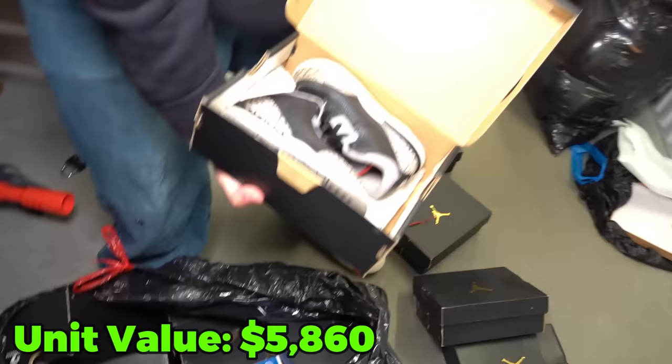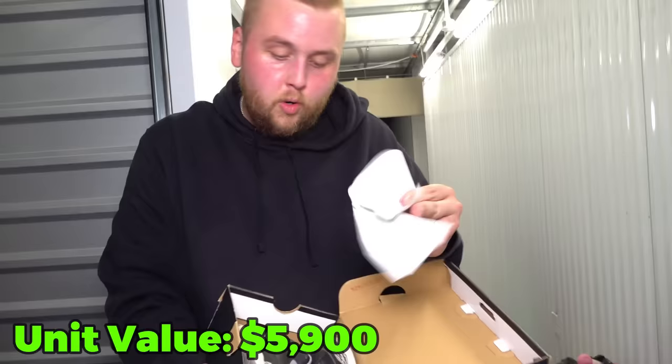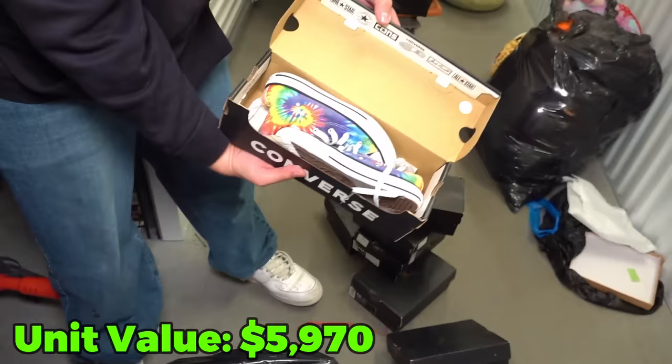And here are the receipt. As you can see, they paid $135. Actually, I can't show you because that's part of their card number on it. $135, November 15th, 2014. Still has the receipt in there. And then, boom, all white. Oh my gosh, guys. What are these? Oh my goodness. And the Converse, boom.